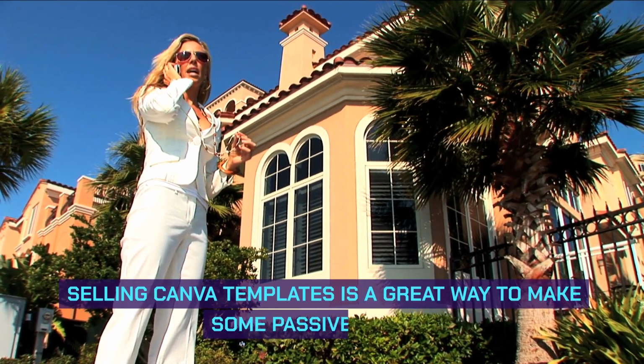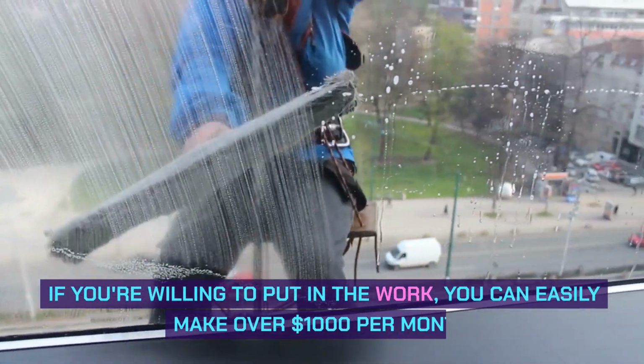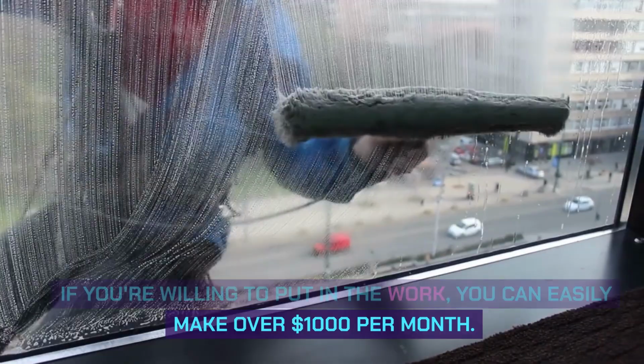Selling Canva templates is a great way to make some passive income. If you're willing to put in the work, you can easily make over $1,000 per month.